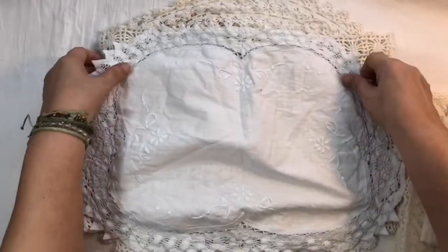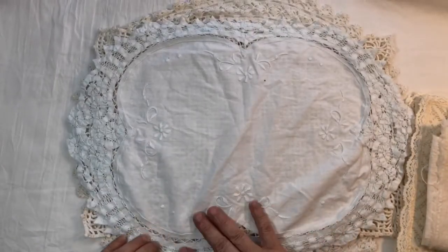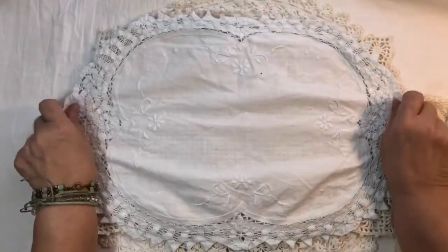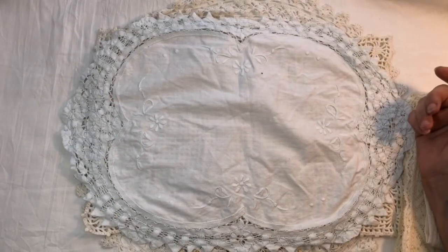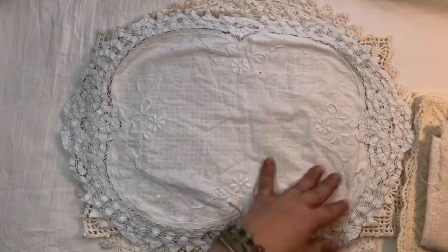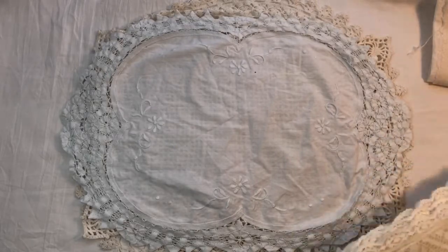Here is a little doily. It's got a slight blue tint to it, but it's got some embroidery and the lace stitched all the way around it. Again, this is typically something that I would put in my eco dyes, eventually to be a journal cover or part of another sewing project, whether it becomes some kind of wall mounted item.